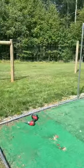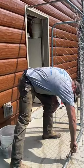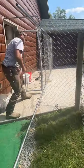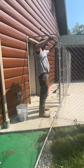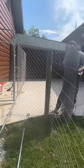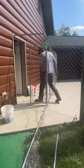Okay, JJ is working on getting this fencing down here. What do you got going on now, babe? Taking this down. You're going to leave that section up so that they can. What are you going to do with the man door? It stays. Do you want me to collect the poles and stuff? You're just going to connect that fence there.